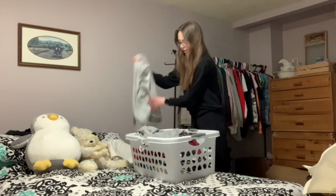Maybe this will inspire you to clean your room if you haven't in a while. I honestly would come back to this video and watch it myself because I often need motivation to clean my room. So I have this hamper back here and it's full of clothes. Some of them are folded and some of them aren't, so I'm gonna fold everything and then put it all away. So enjoy this little montage of me cleaning my room.